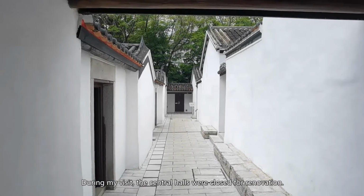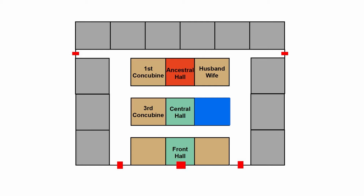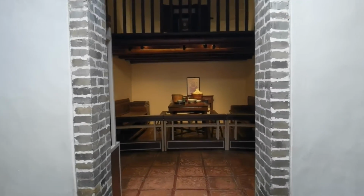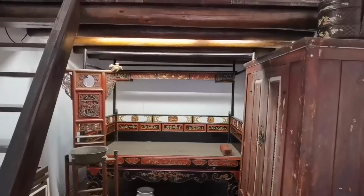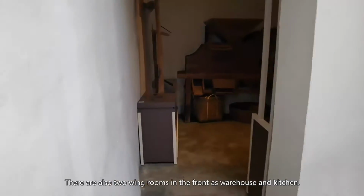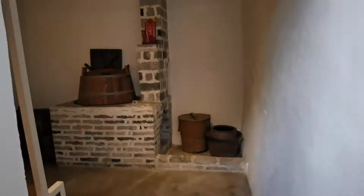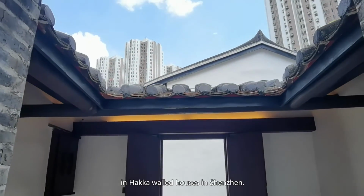During my visit, the central house was closed for renovation. I'll only show you the living units. Let's look at the unit next to the central hall. It has a courtyard, a main room, and 2 side rooms. There are also 2 wing rooms in the front, as well as a kitchen. The layout is the same as the living units in Hakka woodhouses in Shenzhen.